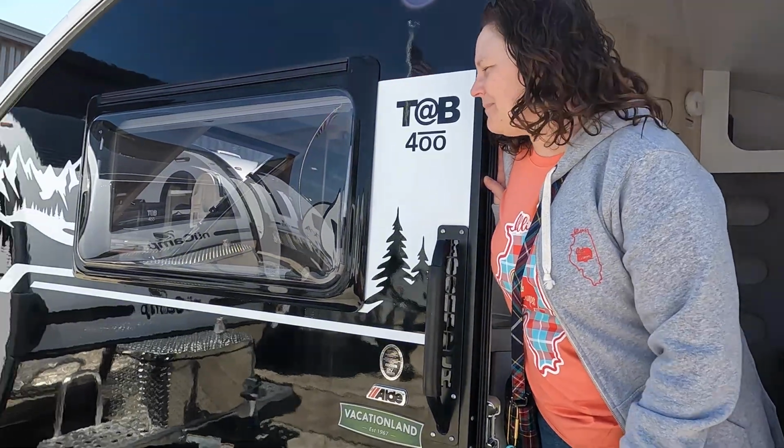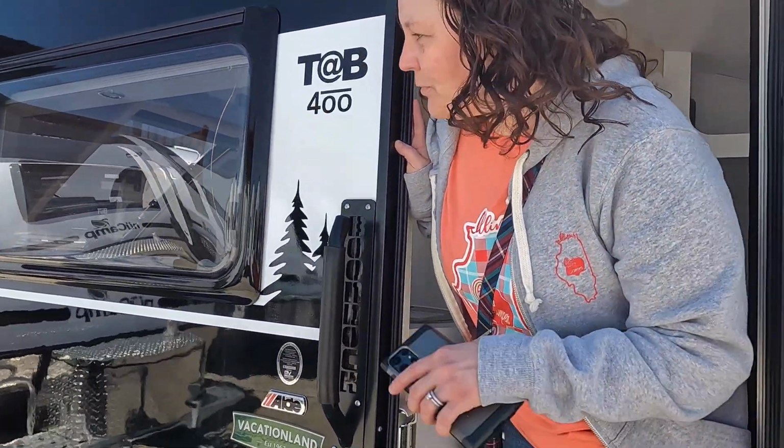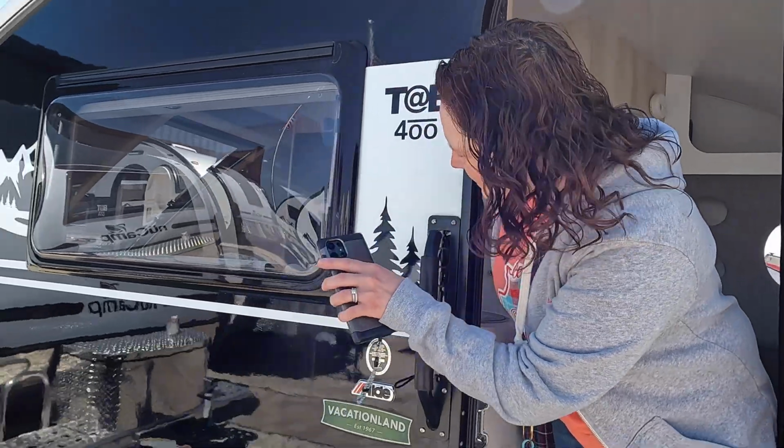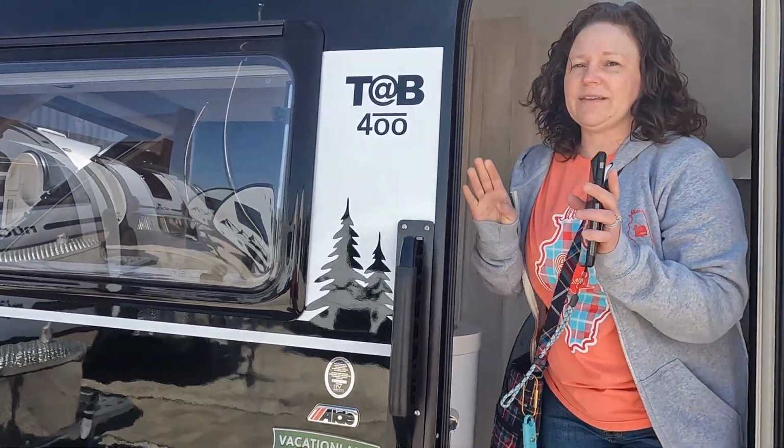Great. So this is another one of my dream campers. I love the Tabs from NuCamp. This is a 400, so this is a really big guy in their line. Beautiful outside. I love the graphics, what they do there. So it looks really nice on the outside. It looks even better on the inside. So come on in.